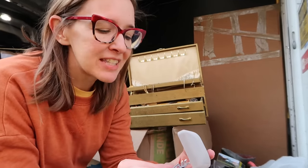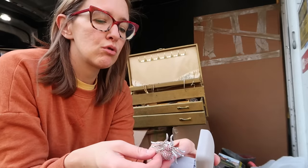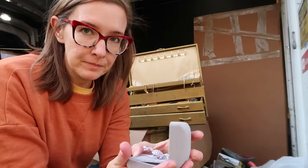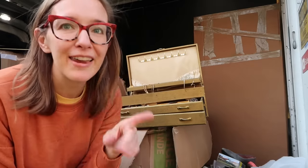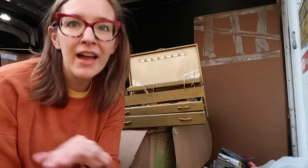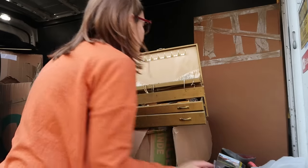The price tag on this says $197.50 for this spider brooch. Italy. Sterling silver. This will help pay for my dental bills. I have had a root canal and a crown in the process of being replaced over the last month, and I have put out, I don't want to tell you how much money. So this jewelry box will help go towards paying that off.